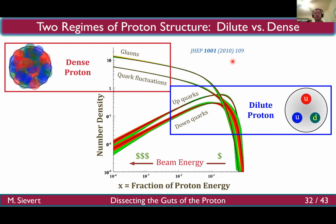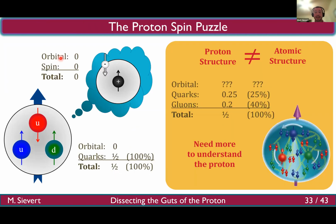So there are 2 qualitatively different pictures of the proton: the dilute proton, which is what you see when you measure the proton in the large x region, and the dense proton, which is radiation dominated, which is what you see when you measure the proton at very small x. These different regions of the proton change very qualitatively what the structure of the proton should be.